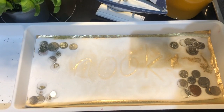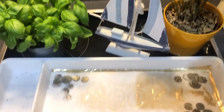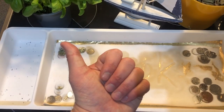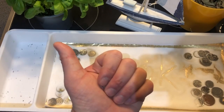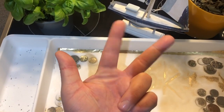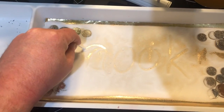Right, let's do the word cook. Like on every good pirate ship, you need a good cook to keep the pirates nice and fed. Cook. Again. How many sounds? Three. C-oo-k. Let's go for it. It's got the k curly.